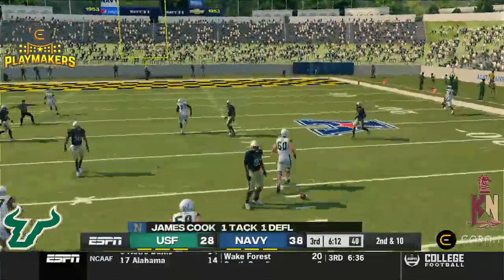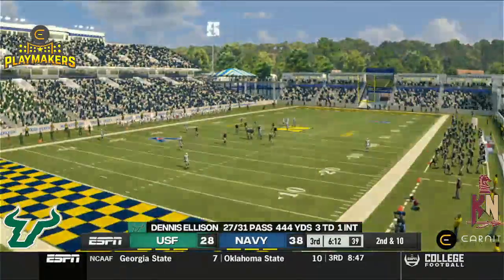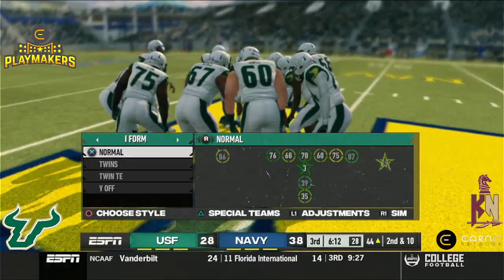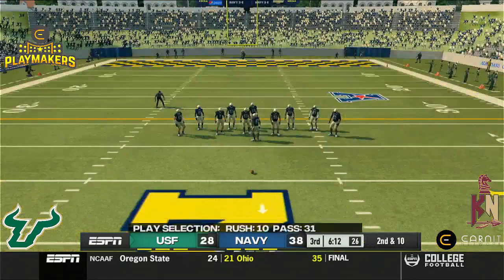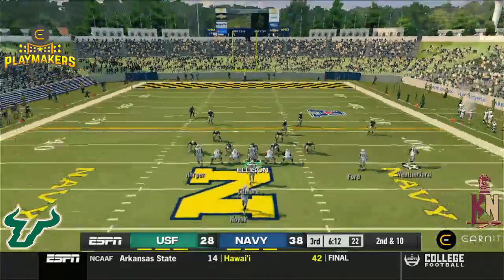Quick pass, and he's right there to knock it away. This is a well-prepared defense. They know where to be, and they know what their opponent likes to do. They play tight coverage as well. From the 44-yard line, 2nd down. Easy.